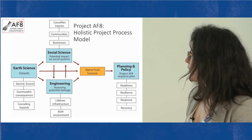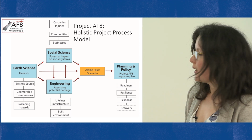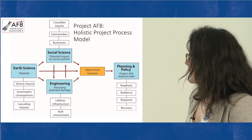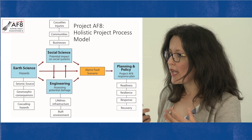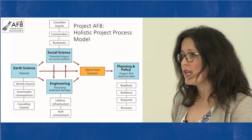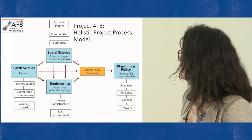the scenario. The earthquake scientists looked at the hazards, the source of the earthquake, which part of the Alpine Fault might rupture, what the geomorphic consequences might look like in terms of landslides and aftershocks and things like that, and some of the cascading hazards that will emerge after a big earthquake. So we have ground shaking, which results in landslides, and then if you have a heavy weather event, which is quite common on the west coast, that will exacerbate a lot of those impacts over the days after the event, and days, weeks and months after the event.